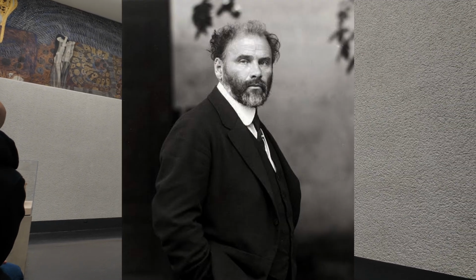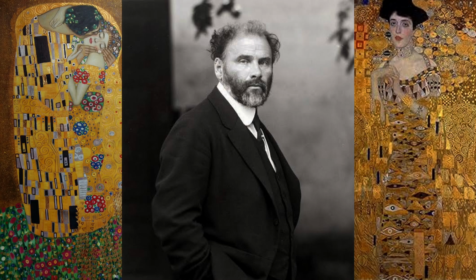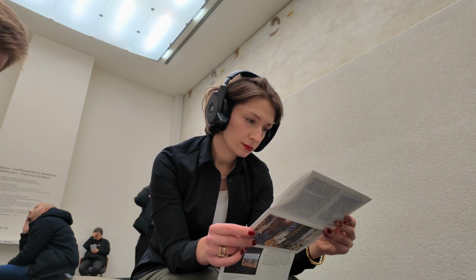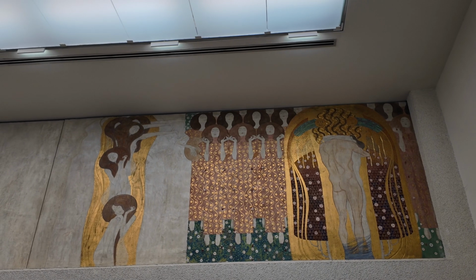Gustav Klimt is, I think, the most famous artist of its times, thanks to this and these paintings. The work that you can see here is not that popular, but a true manifesto of this art style, Klimt's Beethoven frieze. I wanted to see this frieze for a while, and I'm not disappointed.